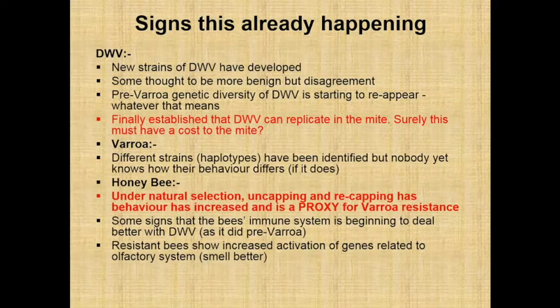The honeybee, there are some signs that the bee's immune system is beginning to deal better with deformed wing virus, as it did pre-Varroa, but this is really only anecdotal. We certainly have colonies that seem to get deformed wing virus as soon as they have any Varroa, and other ones that don't, but that's not scientific evidence.